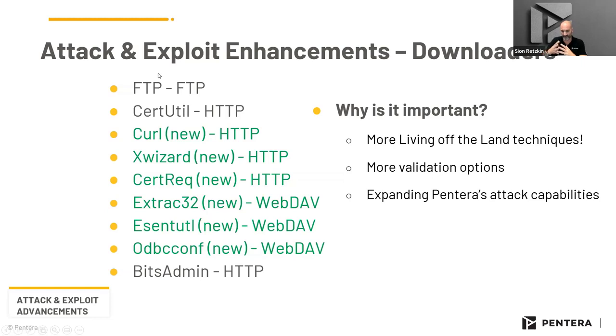This gives Pentera many more ways to perform living off the land techniques and deploy payloads, which is something that personally I've been waiting for, because it's really good to see. And joking aside, it really gives good validation. Organizations focus on the usual suspects, the known vulnerabilities. Here, it's performing using downloaders. It's pretty hard to catch an attack because, like I said, these tools are in use by admins and developers and so on.